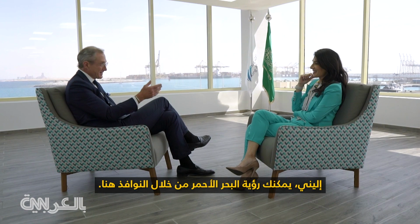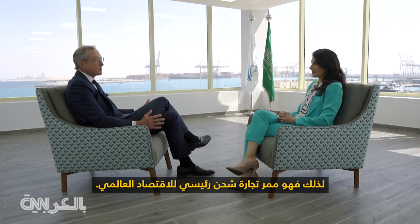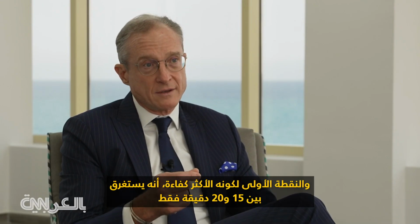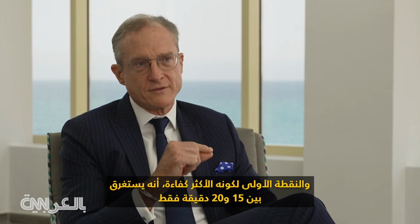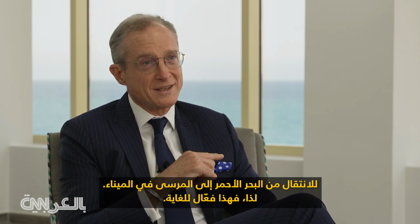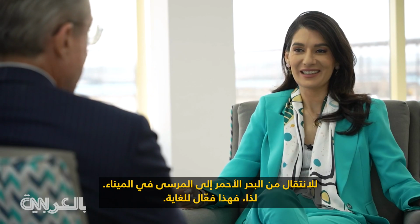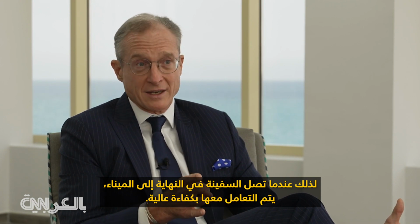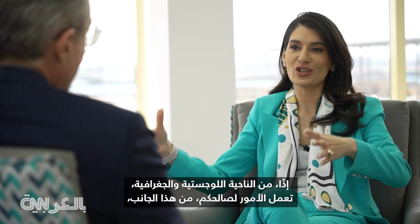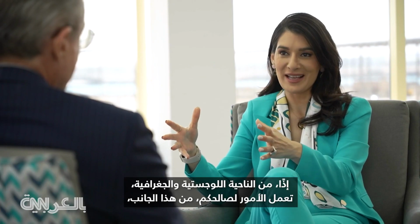So, Eleni, you can see out of the window here the Red Sea. So it's a major shipping trade lane for the global economy. And the first point of being the most efficient is it takes only 15 to 20 minutes to get from the Red Sea into the berth in the port. So that's very efficient. So when the ship eventually comes into the port, it's handled extremely efficiently.